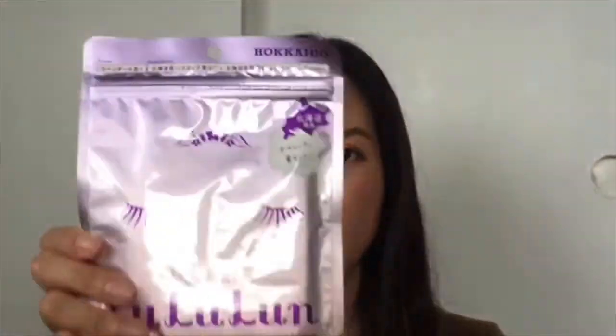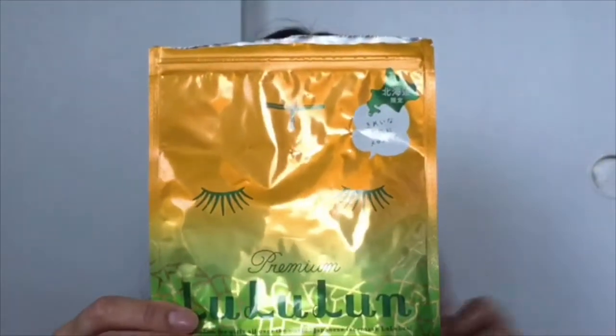There are 7 masks in this unopened pack, and I still have 4 more masks to work through on this pack. So hopefully by doing at least 1 sheet mask a week, I can get these out of my collection.